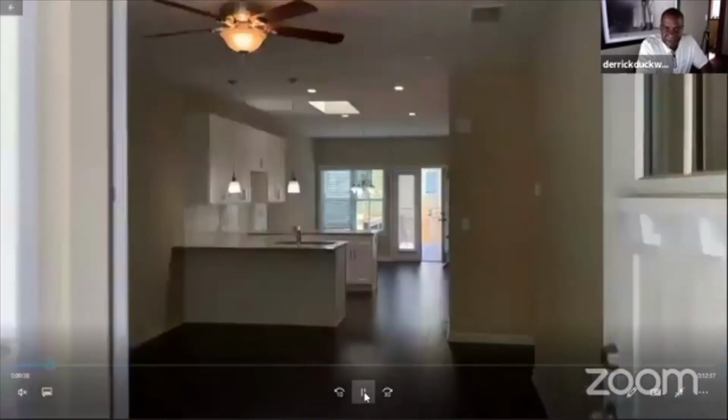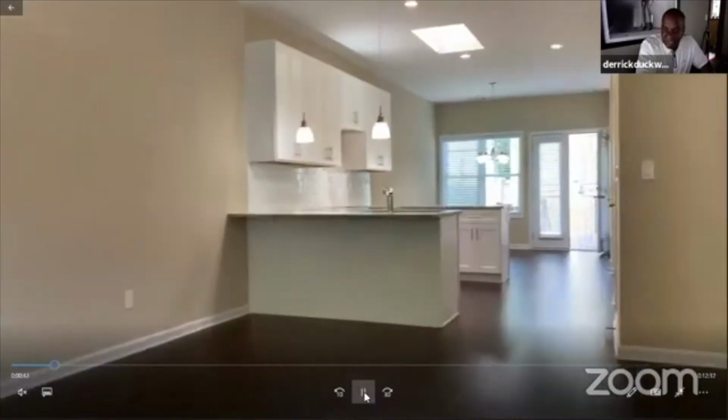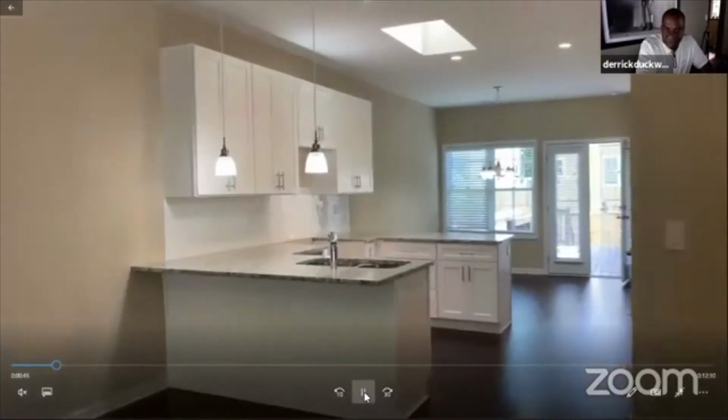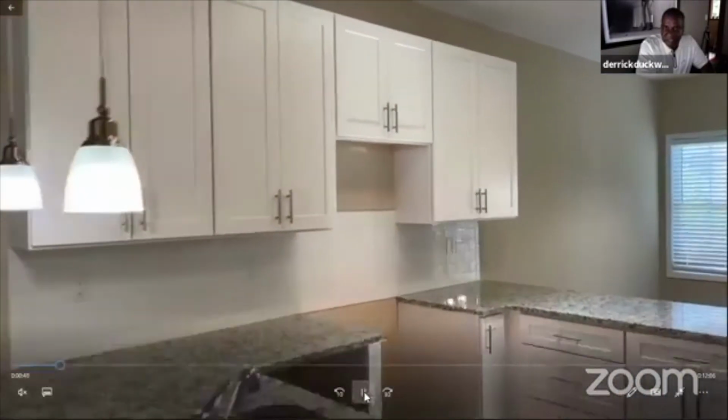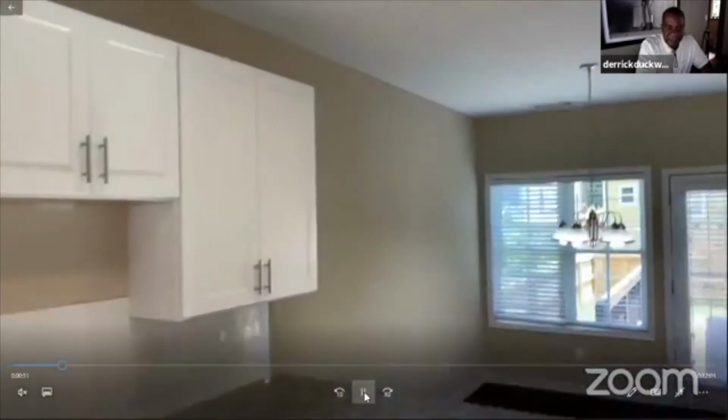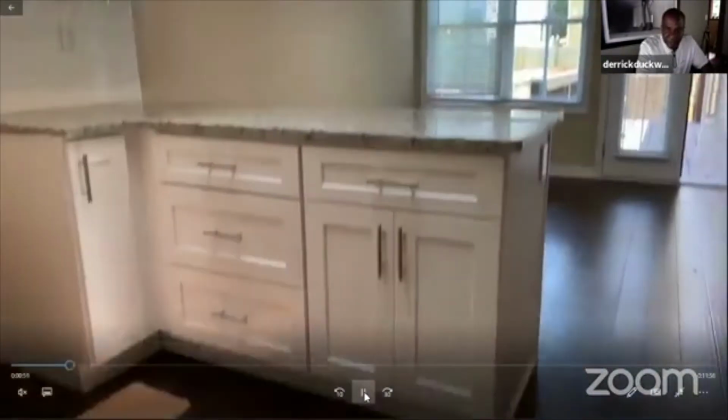As you enter the house, you kind of walk into the living room. Great natural light, brand new hardwood floors, kitchen in the middle, brand new kitchen, granite countertops, soft close cabinets. You saw the old tile backsplash back there. Great skylight on these sunny days, helps to give great natural light into the property.